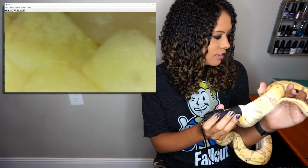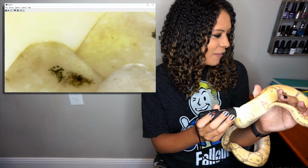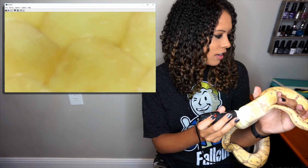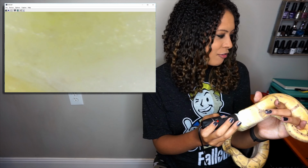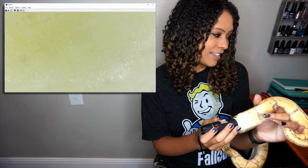That is crazy. You can see his little spots. Oh, I was not expecting that. That is absolutely insane. Let's see if we can turn up the magnification a little bit. I'm super excited about this, guys. Science was my absolute favorite subject in class, and now I'm looking at snake scales under a microscope.